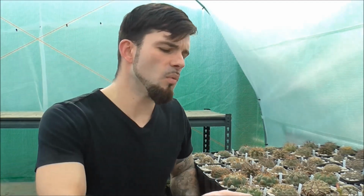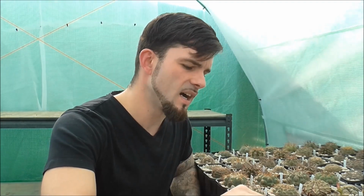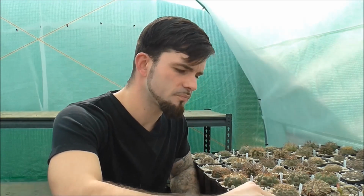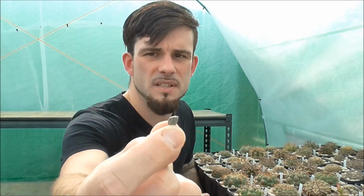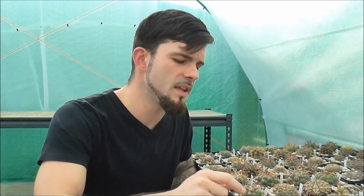Now, if we're looking at the soil mix, so what I use for my Gymnocalycium, if I can find it, I'll always put in pumice, quite large pieces. That's about as big as they get, and then they go down into even smaller pieces again. What I also put in there is a type of rock. I don't know if it's a type of rock, it's what it's referred to as. It's called aggregate, which is basically used for drainage purposes, but it's very, very small.